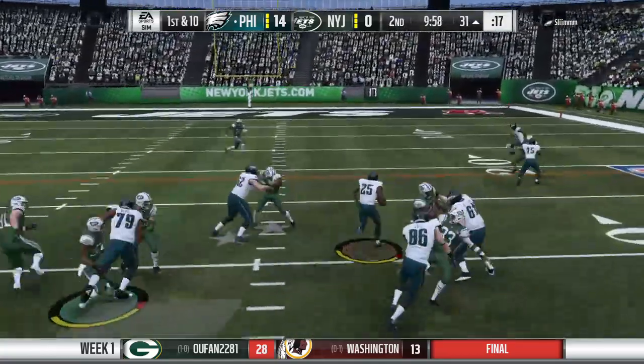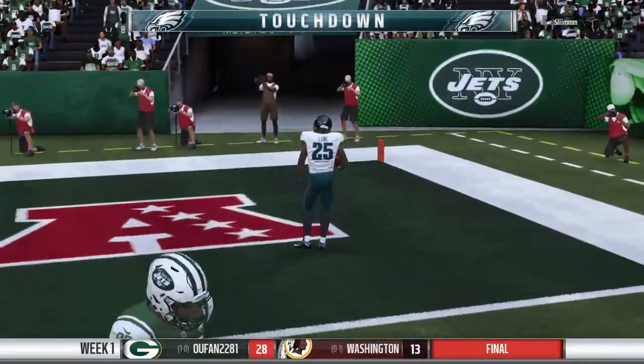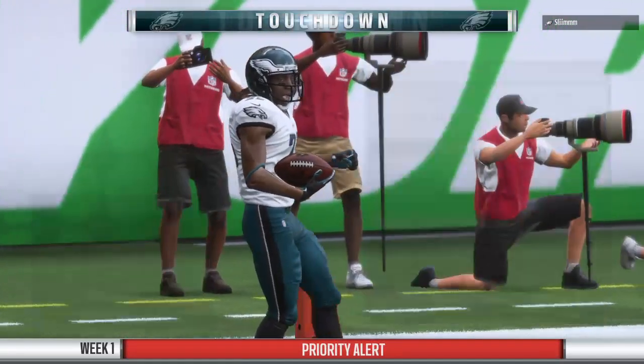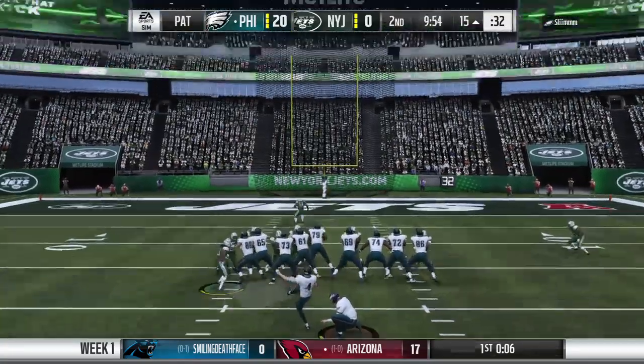And they'll go ground game here with a tailback. Space to run past the 20. Touchdown, Philadelphia. A great play there with his first career touchdown in his first career game. And the Eagles have 6 to their lead.